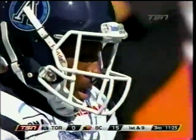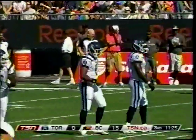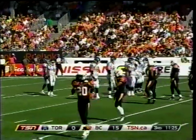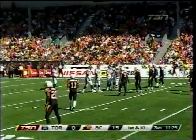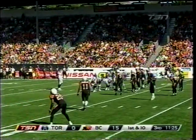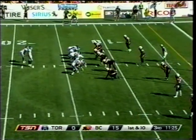It's been a long time since the Argos offense has scored a touchdown. Almost 115 minutes now. Going back two games, third quarter. Corey Boyd ran it in. Touchdown against the Saskatchewan Roughriders. Their offense has not been able to score a major since that time. Threatening here.